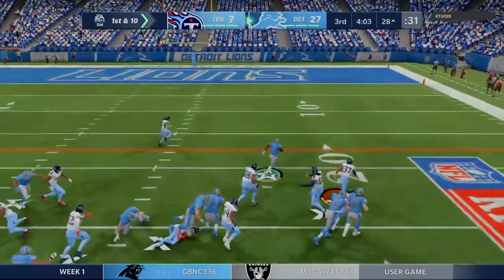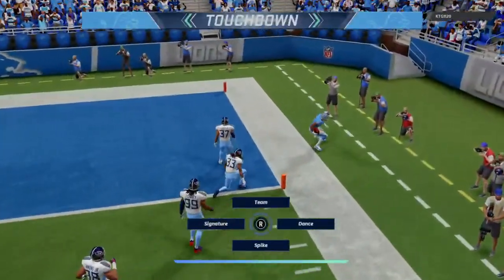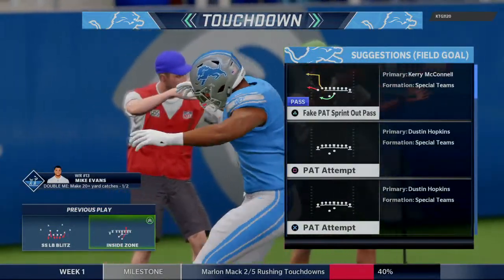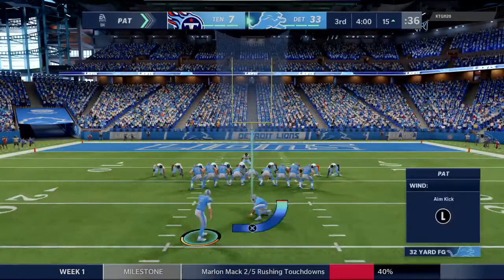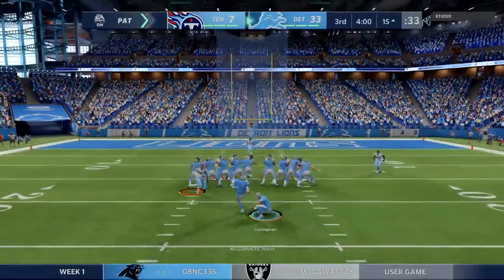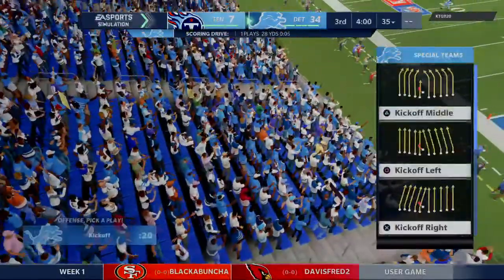They'll run on 1st down with Marlon Mack. And he'll get into the end zone. Touchdown, Detroit. Marlon Mack, already his 2nd touchdown here in this opening weekend. And the Lions are able to extend their lead. And he certainly played a pivotal role with those 2 TDs and why they're up on the scoreboard right now.